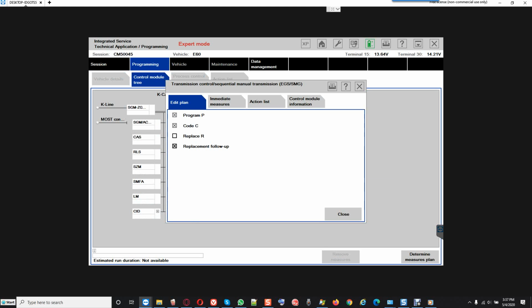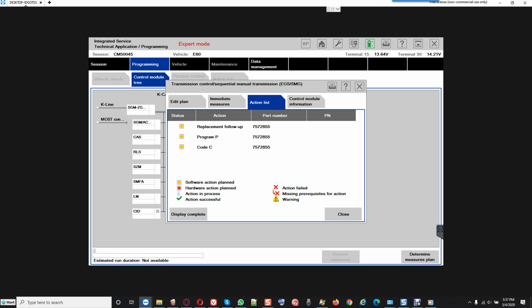We can now take a look at the action list. It tells us this is the part number. It's going to choose 757-2855. And we also can go here. This is the part number it's going to update to the control module.